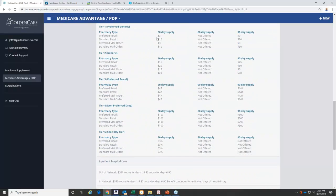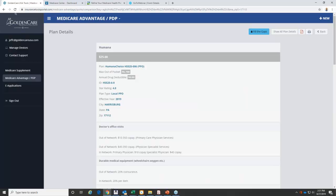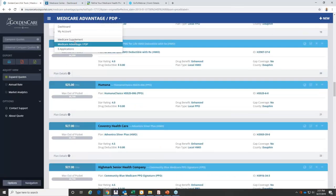So for every one of these plans, here's the drug coverage that comes with it. Tier 1 drugs are going to be $3. Tier 2 drugs are going to be $15. Tier 3, $47. Tier 4, $100, and Tier 5, 33%. So you have a nice little snapshot of how each plan works, and you can take a look at any one of them.